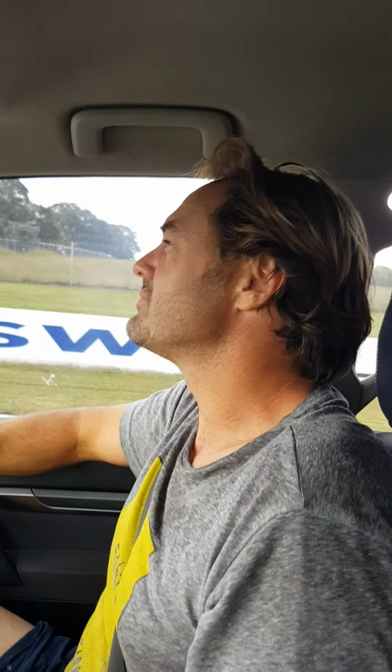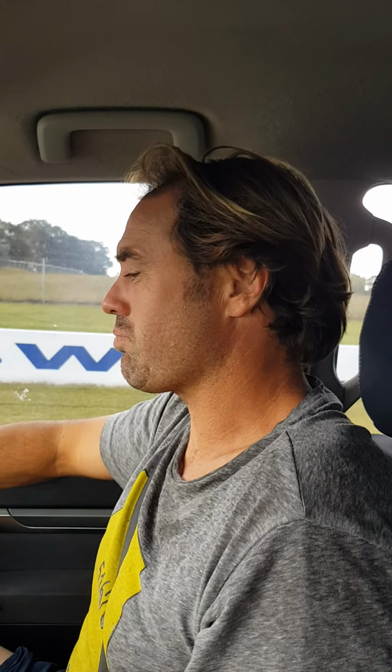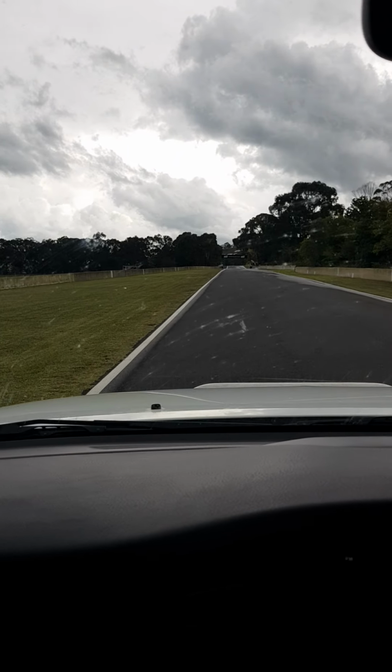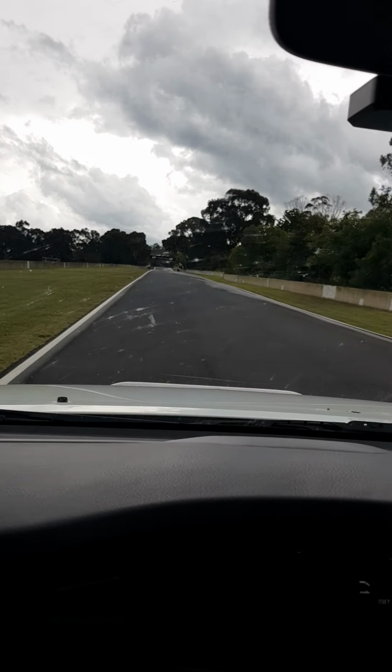Good afternoon, Ryan. We're here in the mighty Pajero. We're here at Mt Panorama, in the diesel Pajero, about to do a lap of Mt Panorama. So we've come out of turn one, and we're heading up Mountain Straight, and Ryan's basically going to do a little lap for us. Bit of running commentary. I think you can join in as well.